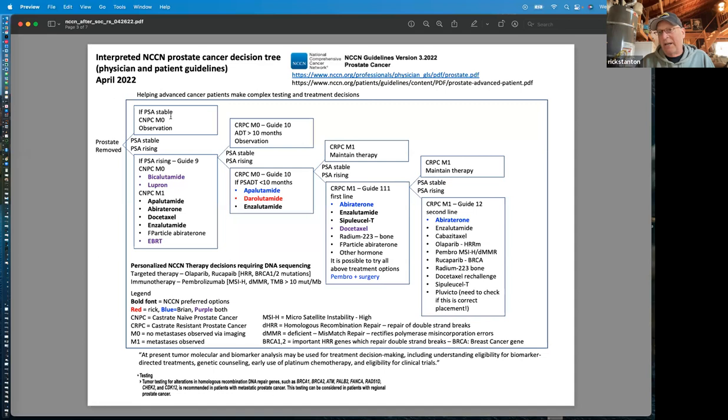And Brian and I both wish we were stable. When my prostate was removed, my PSA was 0.6. 0.2 and above is the definition of biochemical recurrence. So right after I had my prostate removed, I was not stable, and my PSA was going up. So I fell into this category. Okay, got your prostate removed, PSA is rising. So now what do we do about it?